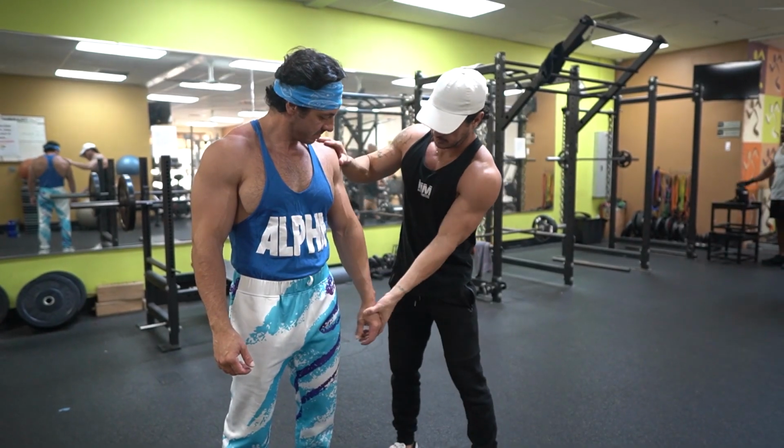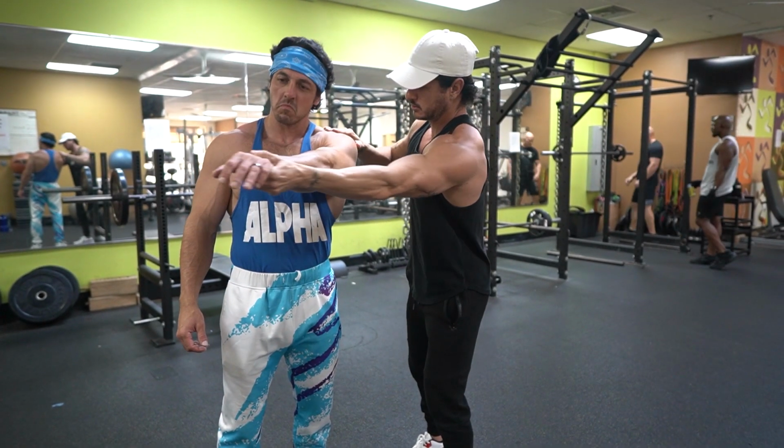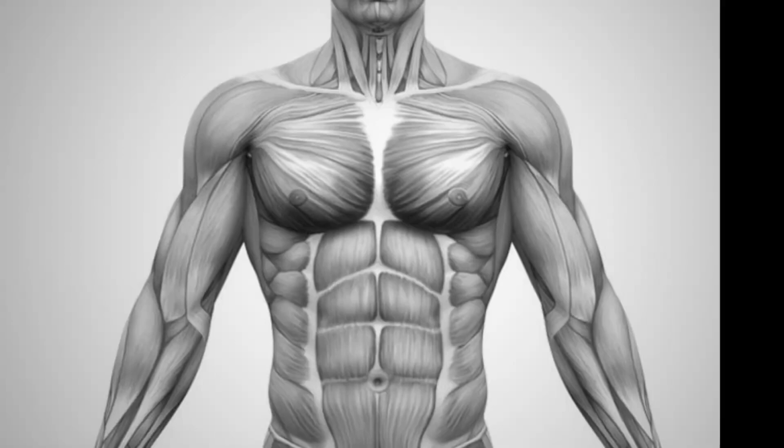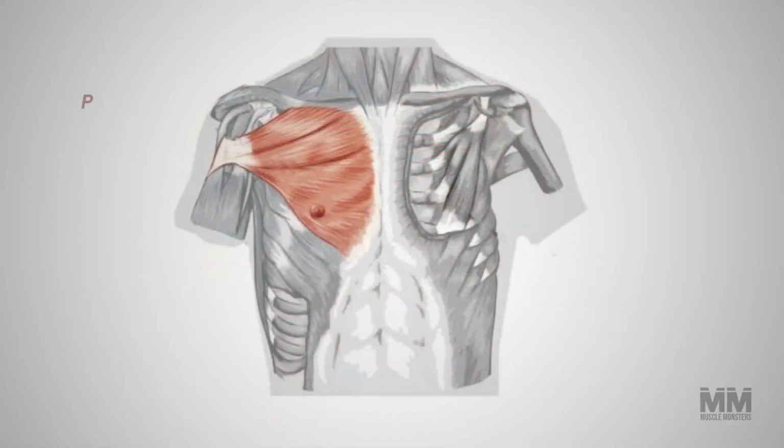But first, let's go over the basic anatomy of the pecs and their functions so you can have a better understanding as to why these exercises are so effective. The chest is composed of 2 muscles, the pec major and the pec minor. The pec major is the big, superficial muscle you think about when talking about the chest. The pec minor is actually a smaller, deeper muscle that lies beneath it. Since both muscles are activated with similar movements, we're going to focus on the pec major.